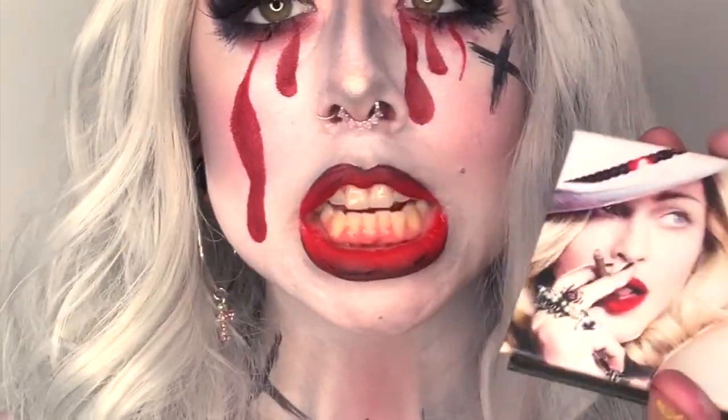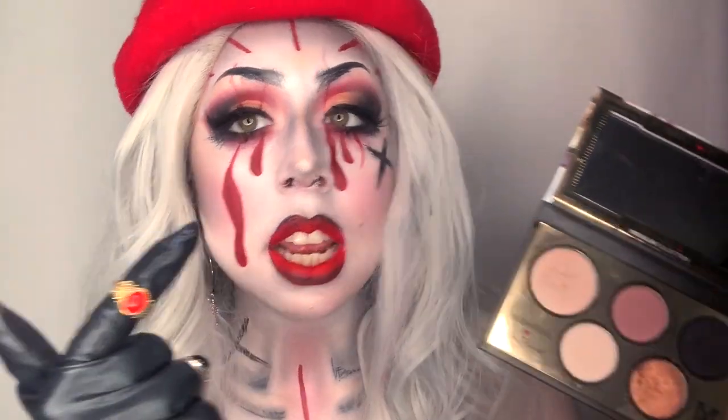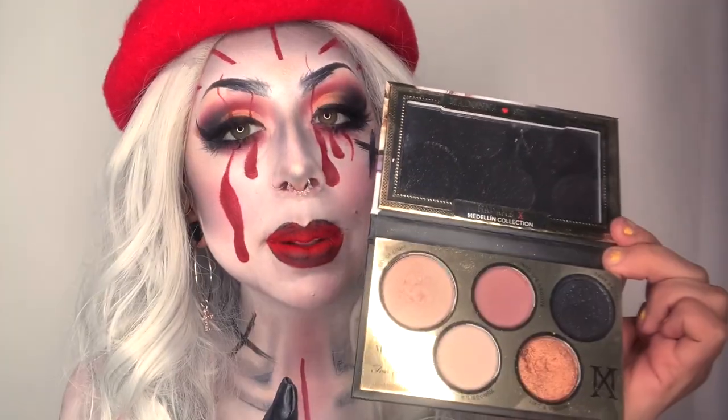The black one I think is my favorite, the Madeline Collection. Just cause you can make a real grunge eye with it. You got the black, you got a nice little shimmer in there, and the highlight is actually really cute. I like it all over my face. I like this one a lot. This is probably my keeper. And this one comes with an eyeliner, which is great because I cannot live without eyeliner.